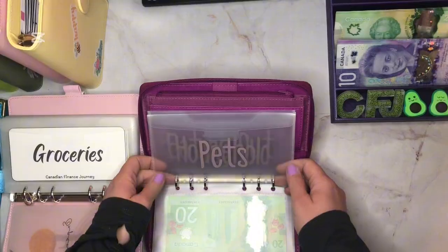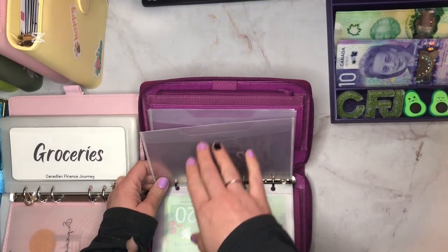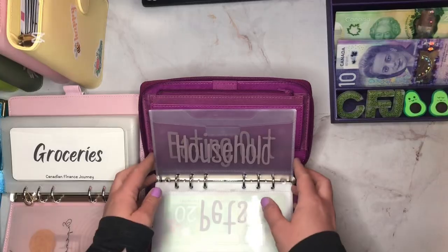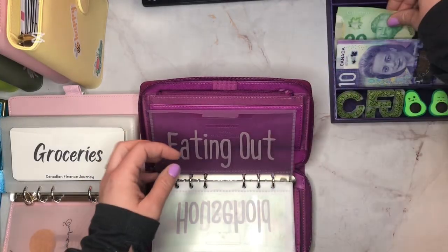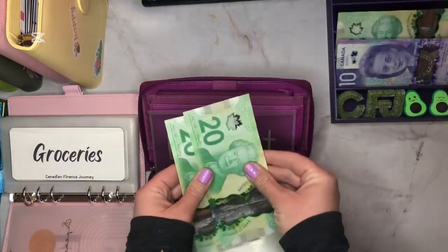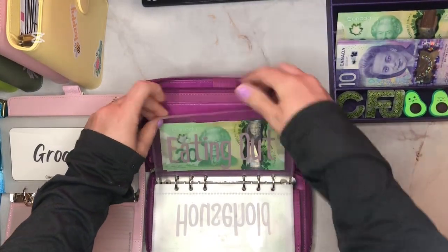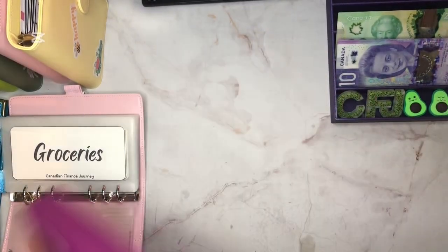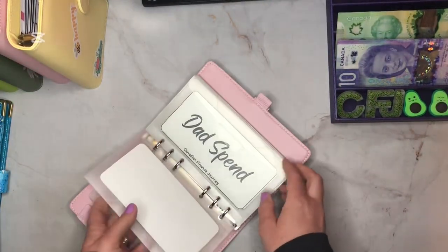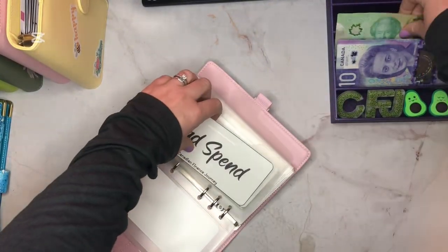So I'm not going to put any money in here because I did allocate some money, but it went straight to the credit card. Household, I'm not budgeting anything, and eating out is getting 40. That's for a 2-week period. Great. So that's all for my wallet. And honestly, that's all for, okay, I'm going to allocate $20 for dad's spending.